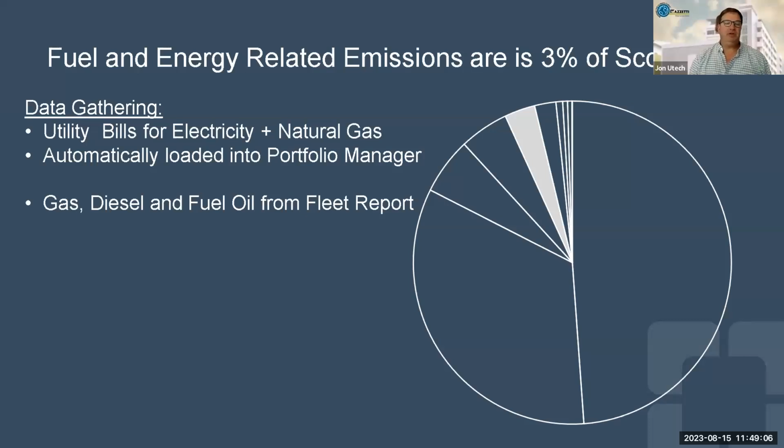Fuel. These are emissions that aren't related directly to the electricity used in the hospital. It's accounted for transmission losses and losses in the shipment of methane, which our hospitals use, both of those fuel sources. We get this data from an automatic bill pay system that automatically scans and reads the bills in. And for our fuel, we get it from a couple different fleet reports and enter that in manually.